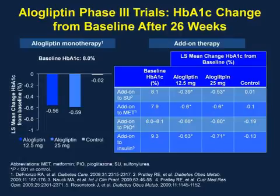Add-on therapy to SUs, to metformin, to pioglitazone, and to insulin. And what you can see is that you actually improve A1C with a low dose of 12.5, added to SUs 0.39, added to metformin very nicely 0.6, added to pioglitazone very nice as well 0.66, and to insulin 0.63. The high dose improves with SUs to 0.53, stays the same when added to metformin, much better when added to pioglitazone 0.8, and also much better when added to insulin 0.71. So these agents can be combined with different oral agents and still improve glucose control.